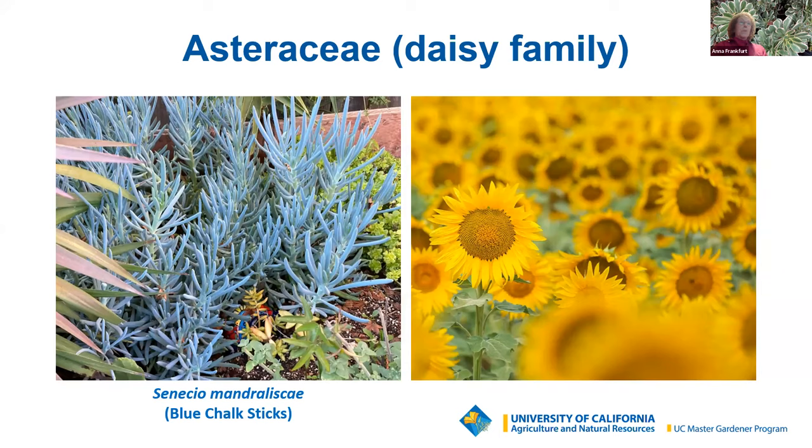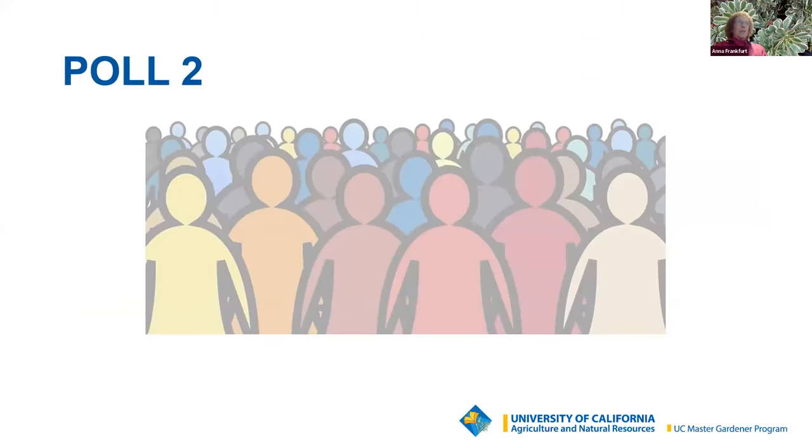This brings us to another poll question. So what popular Christmas plant is a euphorbia? Christmas cactus, amaryllis, poinsettia, or cyclamen?